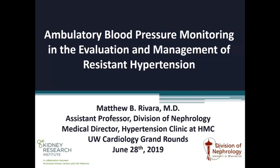Matt was born in Tennessee. He stayed on the East Coast for a number of years, going to Yale, where he got a degree in the history of medicine, then went to Harvard Medical School, and thereafter to Mass General Hospital, where he did his residency. Then came out west to do his fellowship at University of Washington in nephrology and a research fellowship. He's been on the faculty since 2017, and he's already achieved the distinction of running the hypertension clinic.